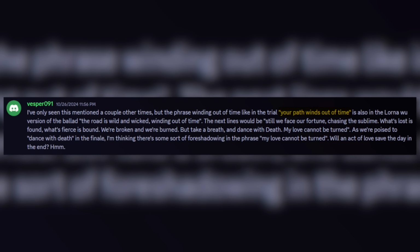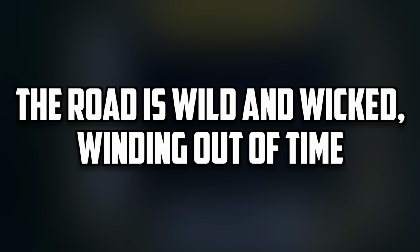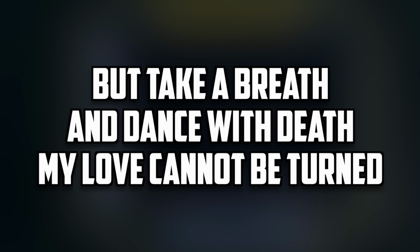is really similar to this line in Lorna Wu's version of the Ballad of the Witch's Road. The road is wild and wicked, winding out of time. Now, a few lines later, the lyrics go, "But take a breath and dance with death. My love cannot be turned."